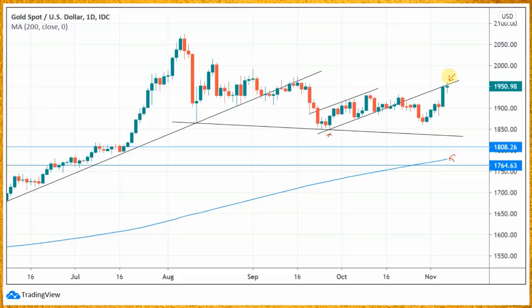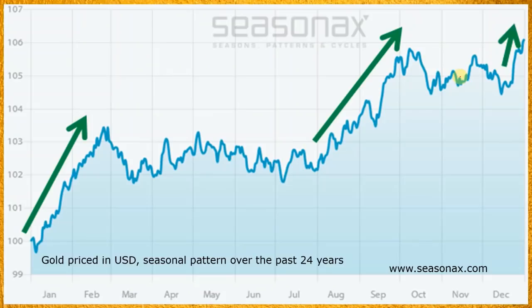Why else do we favour a little bit more upside? Well, if we look at the seasonality chart, we are over here roughly. And so this suggests a little bit more upside to come, but then another dip in November before making its big move into January. Next year, I reckon, is going to be a print fest, which will be good for gold. But between now and December, I'm just a little bit cautious.